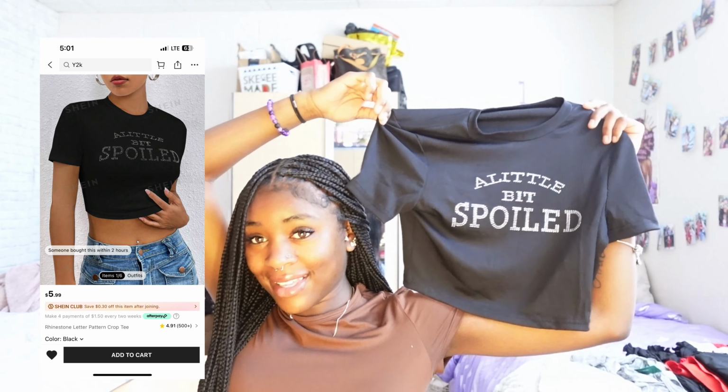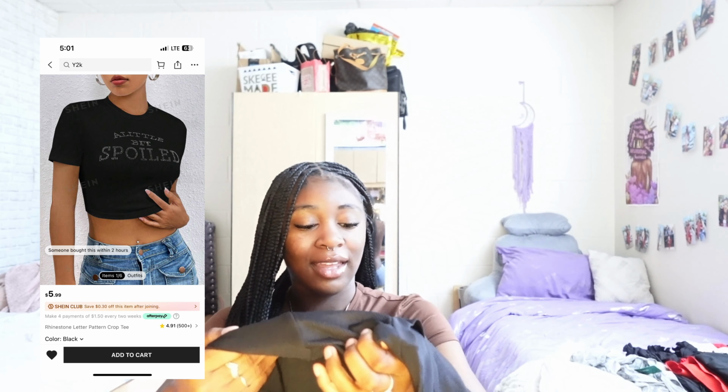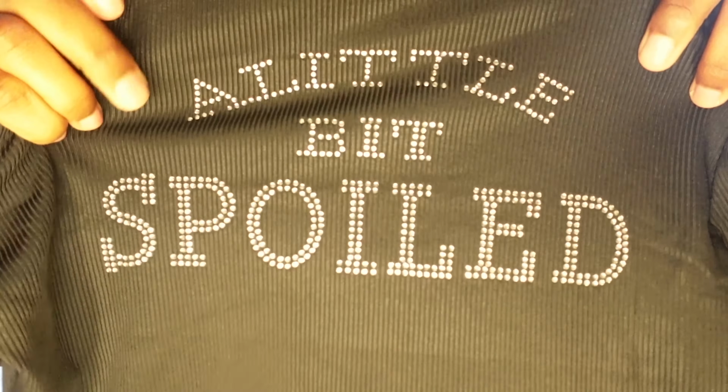So, next item I got is this crop top that says, "I am a little bit spoiled," and this is so true because everybody says I'm a spoiled brat. I got this in a small too, y'all, so we're gonna try it on. It's got little bedazzled rhinestones, y'all see. Yeah, I'm in love with my hair, my body, my face, and the clothes.